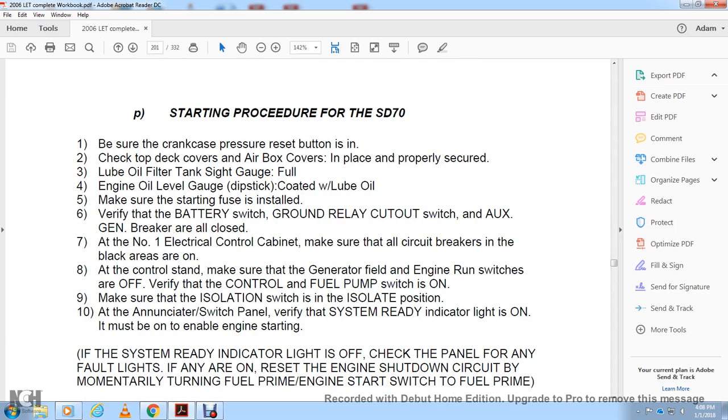Starting procedure for the SD70. Be sure that the crankcase pressure reset button is in. Check the top of the decks for the airbox covers being in place and properly secured. Check the lube oil filter tank sight glass. Check that the engine oil level gauge is full and the dipstick is coated with lube oil. Make sure the starting fuse is installed. Verify that the battery switch, the ground relay cutout switch and the auxiliary generator breaker are closed.